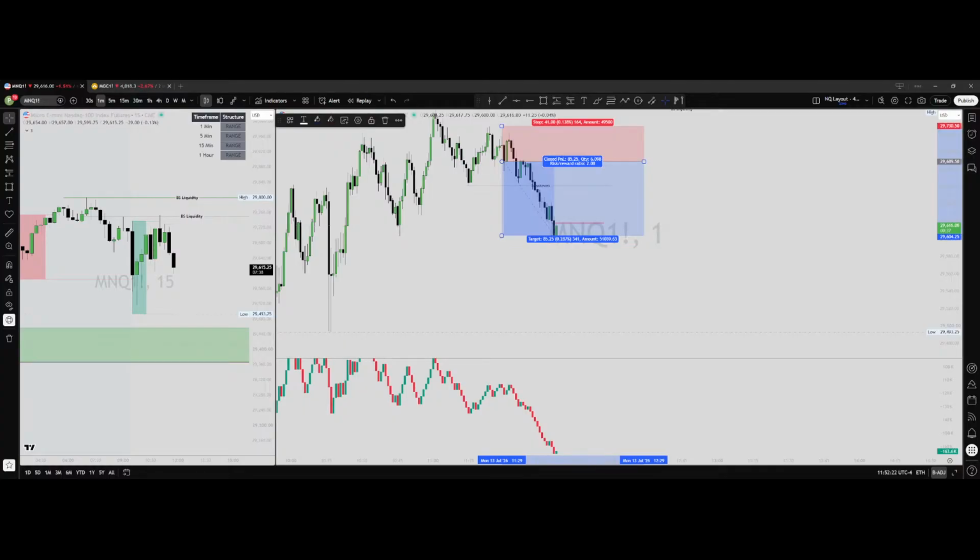Unfortunately, I exited early, did not hold this trade. So see you guys tomorrow. It's already too late. I want to preserve my mental capital for tomorrow. You should do the same if you took this trade. This was a great trade, 85 points. See you guys tomorrow with great analysis as well.